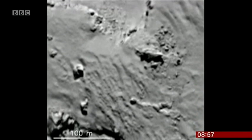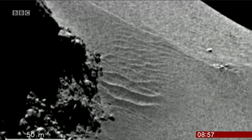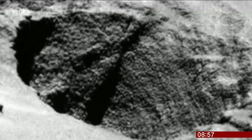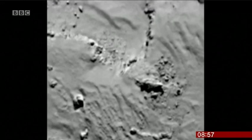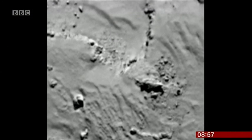So there's all sorts of features here. You can see these ripples, as you see in sort of the beach. You'll sometimes see ripples in the beach like this. There are also these sorts of pits. On the edges of the pits, you can see what have been called goosebumps. So these are lumps of material about 3 meters across, and we think that they might actually be the pristine material left over from the formation of the solar system.